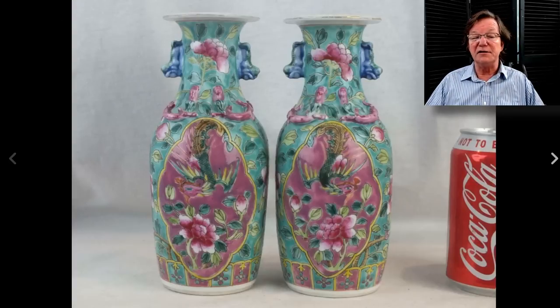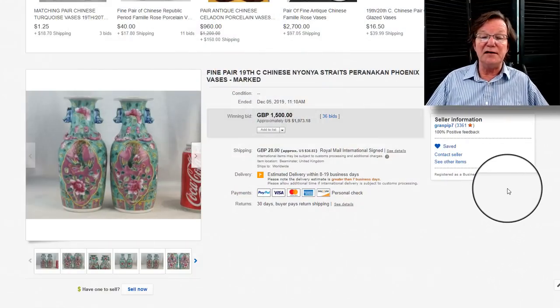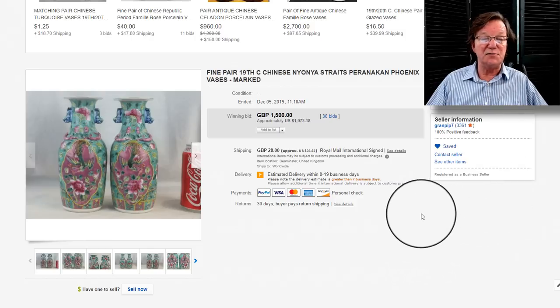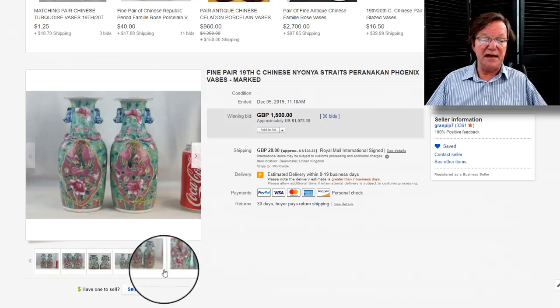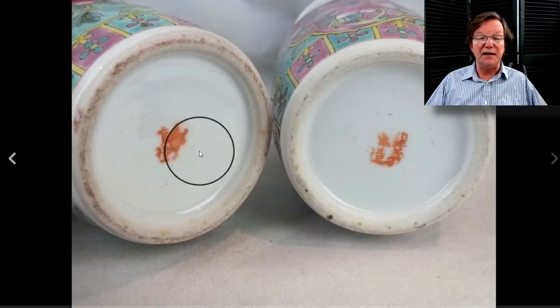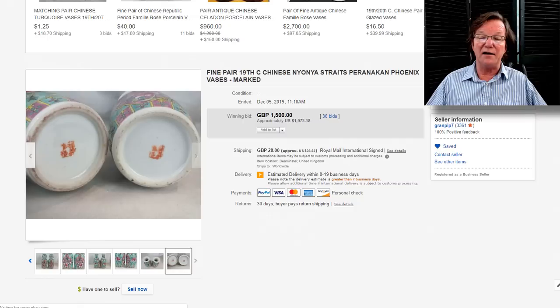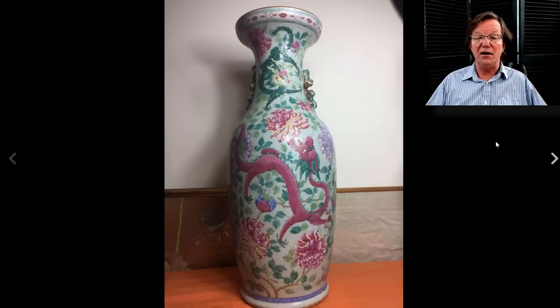And then there was this, a pair of Nyonya Straits export vases. These were 20th century examples. They were quite nicely done, good color and so forth. And they did very well. They brought $1,973, which I was a little surprised at. I thought that was an awfully strong price. These were later vases, but they were very good. And off they went. They had rubber stamp marks on the bottom. Here they are. Those marks done this way are done with rubber stamps, and they are not the old marks, we'll put it that way. So they went for $1,973.